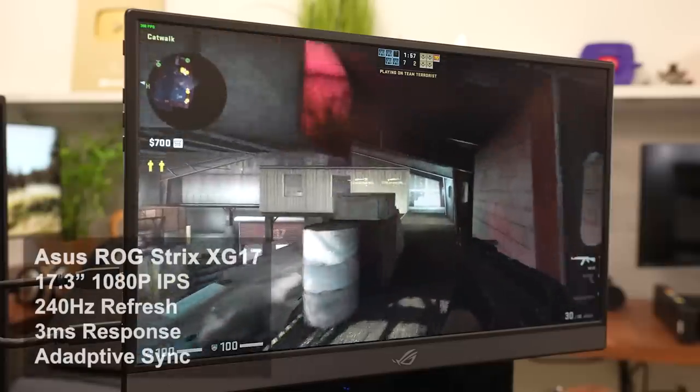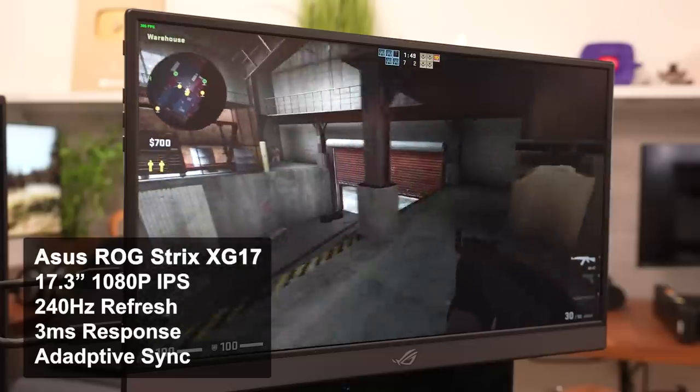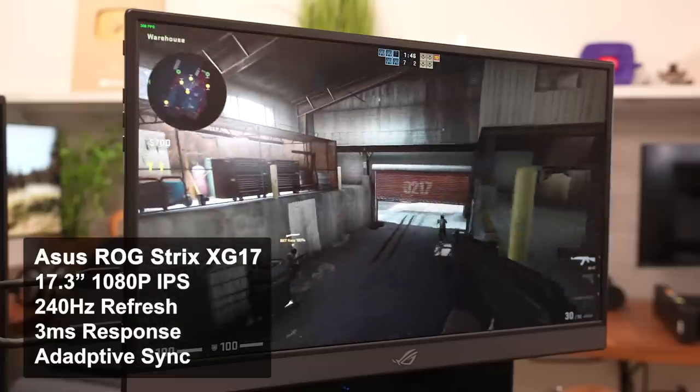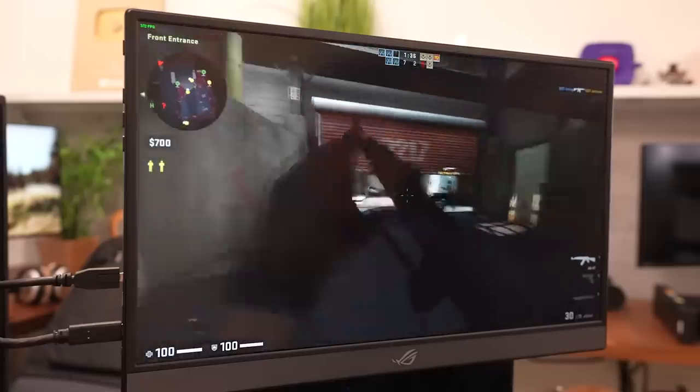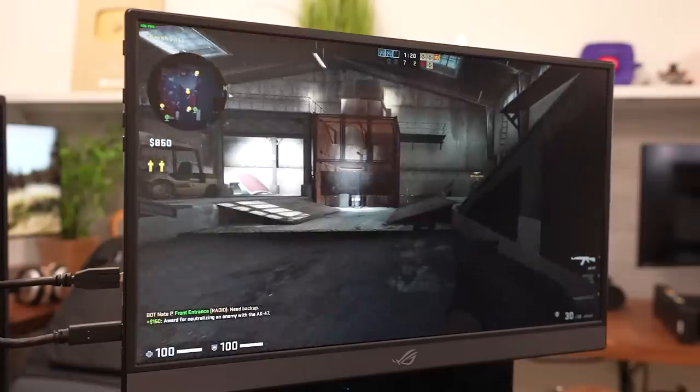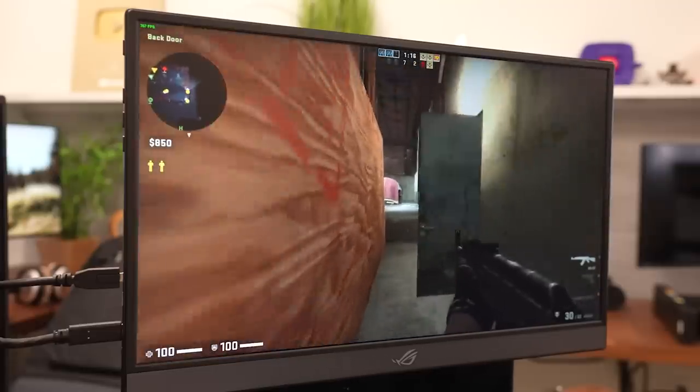So this is, again, a 240 hertz refresh rate display. You can see right now in the top left corner, it's a little tiny, the frame rate counter is showing us around 400 frames per second. Damn, that's fast. So it is buttery smooth here. 400 frames per second, 240 hertz.